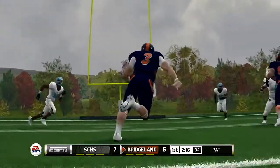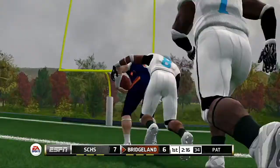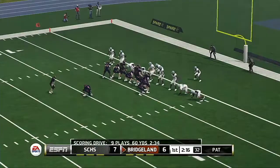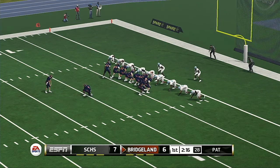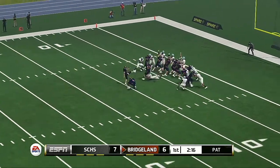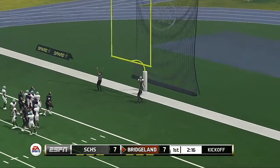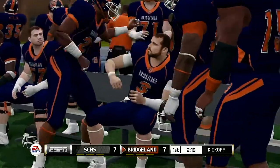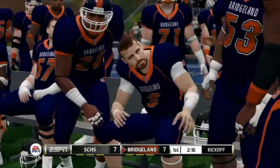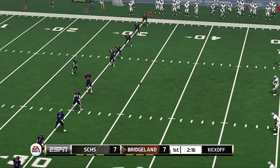He looked determined running the football. Nobody was going to keep him out of the end zone. The extra point to tie this game up. And he hits the PAT. A 9-play, 62-yard drive. And they add 7 points to the scoreboard. We get a tie game at 7-7.